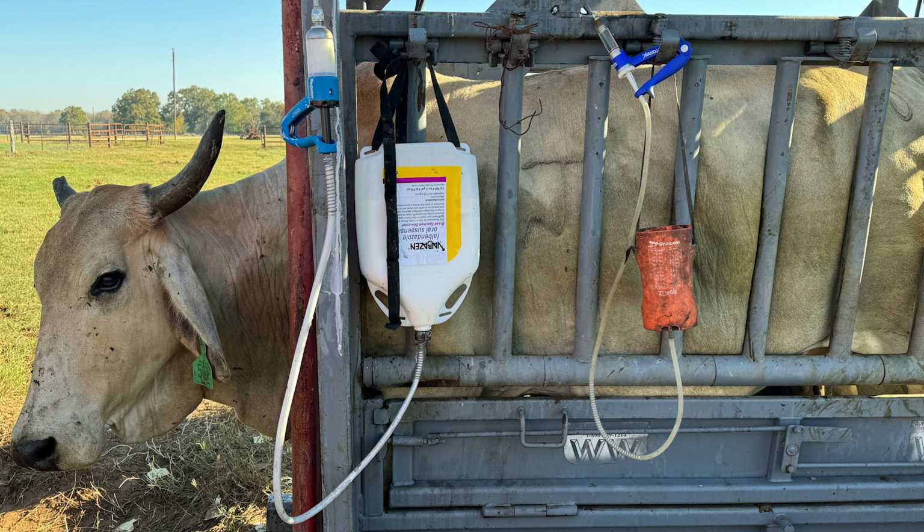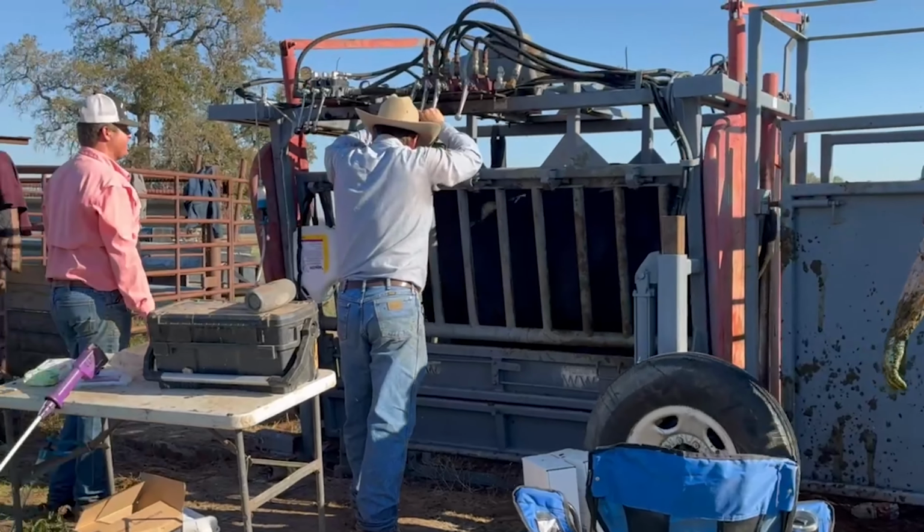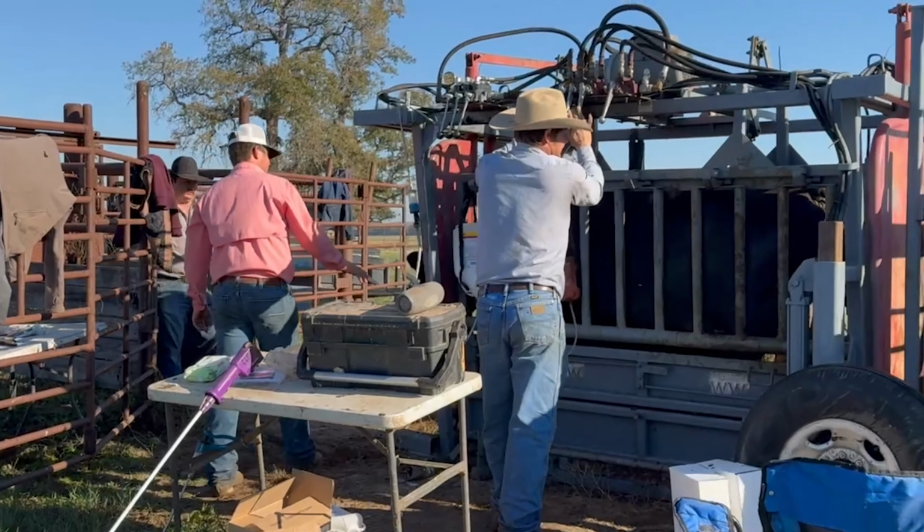Here's a typical Brahma cross cow. You can see the long ears. You can see the head. It looks very Brahma. You can see the Valbazen that they're deworming these cattle with. They got another injectable dewormer they're using as well.